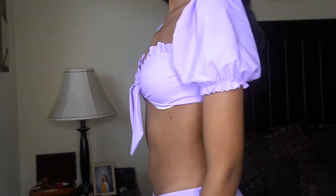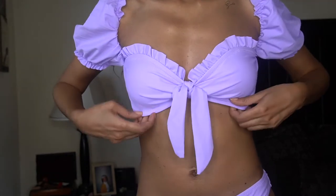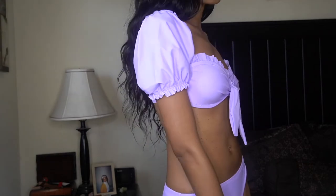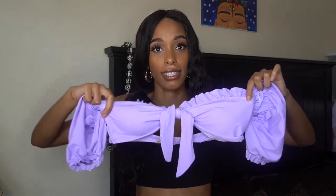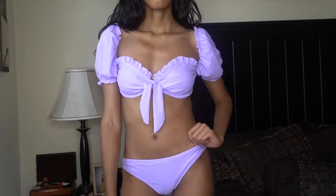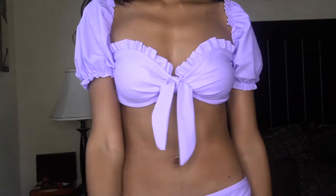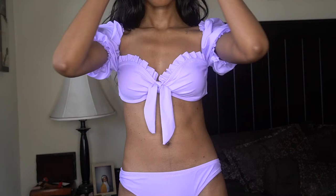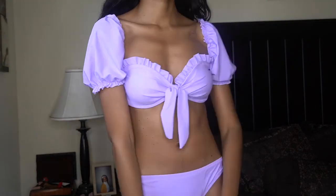Here's the top, you guys. It's like this bell sleeved off the shoulder top. It reminds me of Belle in Beauty and the Beast. It just reminds me of a Disney princess, pretty much. And that's pretty much what I am in a nutshell, a Disney princess. The back has this strap. Again, I love the halter tops for bikinis because of my little titties, my itty bitty titty committee. But yeah, it has this bow in the front, ruffles at the top, and it's this adorable purple, well, is this purple? It's like a lavender.